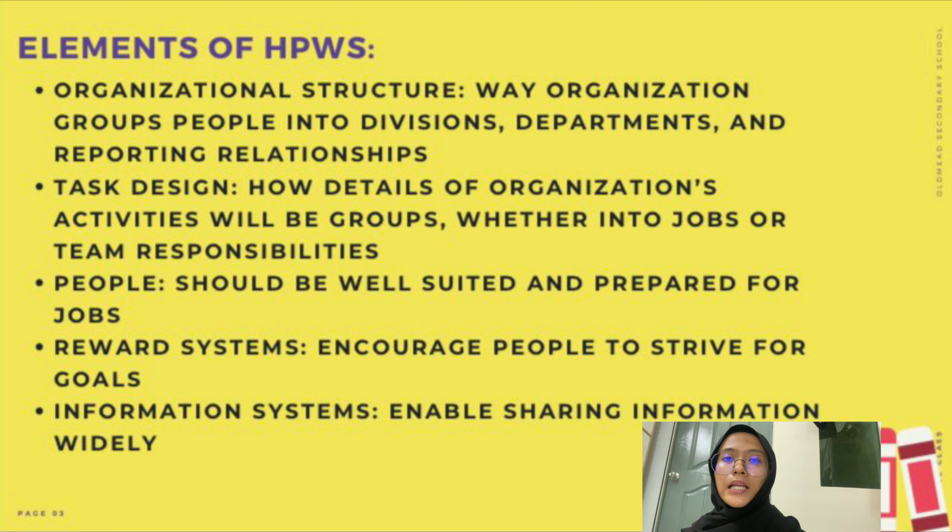Okay, the second is task design. It is how details of organizations activities will be grouped whether into jobs or team responsibility.